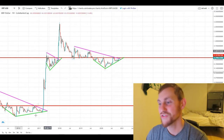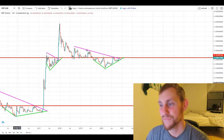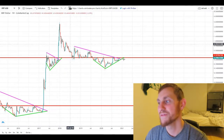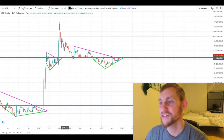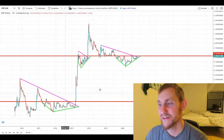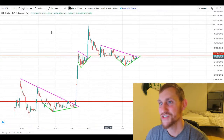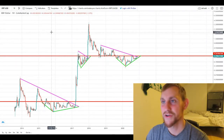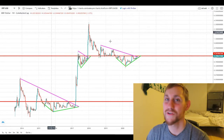But history may be repeating itself. They're pretty much the same exact pattern is playing out. We're breaking major resistance up here, just like we did here and just like we did here. This could be a major move coming up for XRP in the next couple weeks, right? And I could be wrong, guys.